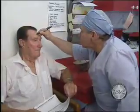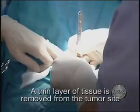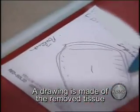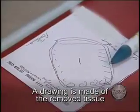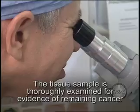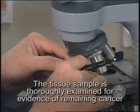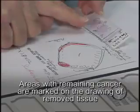During a Mohs surgical procedure, the Mohs surgeon removes the visible portion of the tumor, and the following activities take place. A thin layer of tissue is removed from the tumor site. A map or drawing is made of the removed tissue to be used as a guide to the precise location of any remaining cancer cells. The removed tissue is sectioned, thinly sliced, then mounted on microscope slides for examination. The entire bottom surface and outside edges of the tissue section are thoroughly examined under the microscope to check for evidence of remaining cancer cells.